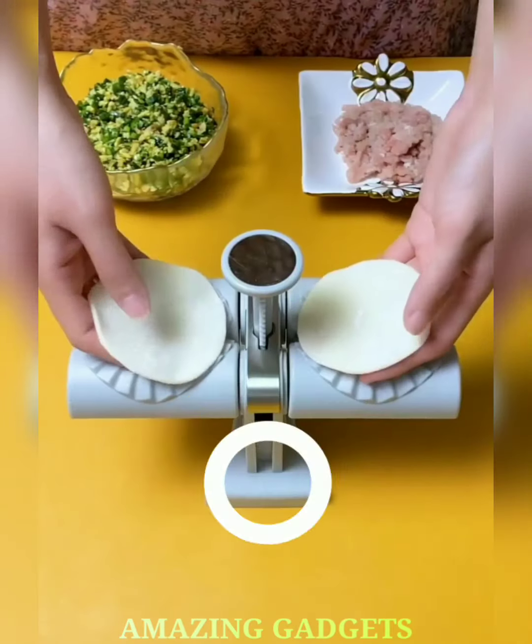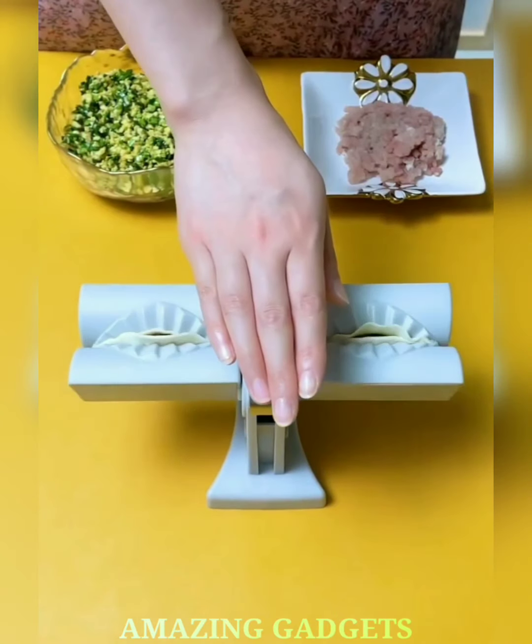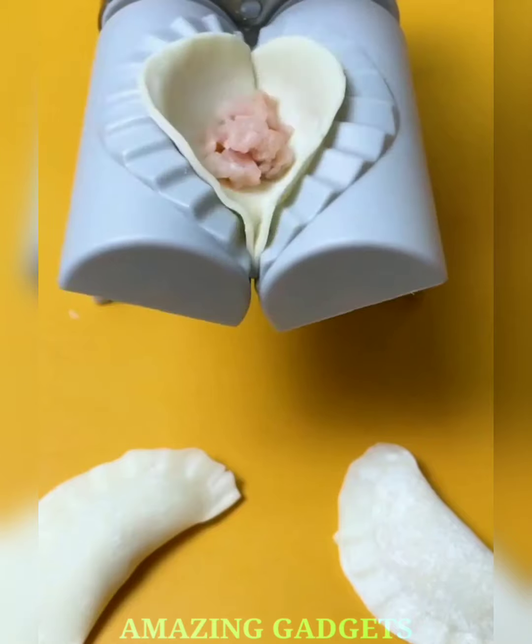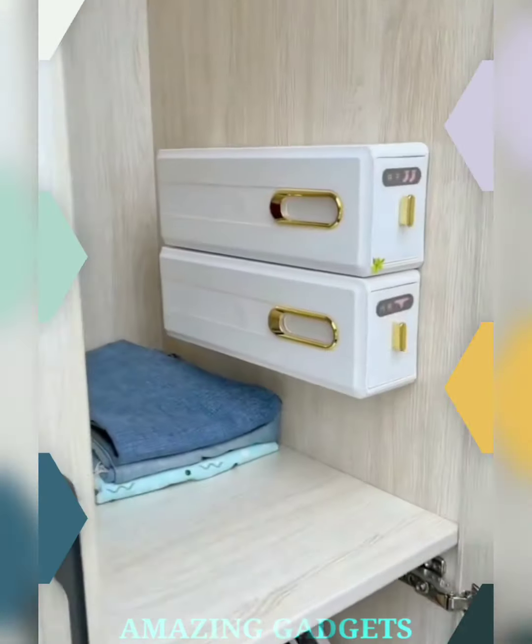Elevate your dumpling making experience with our innovative double head mold. Craft 2 delectable dumplings at once, saving time and doubling the joy of your culinary adventure. Our mold simplifies the dumpling making process. Place the dough, add your favorite filling, and let the mold work its magic, creating perfect, restaurant-worthy dumplings effortlessly.